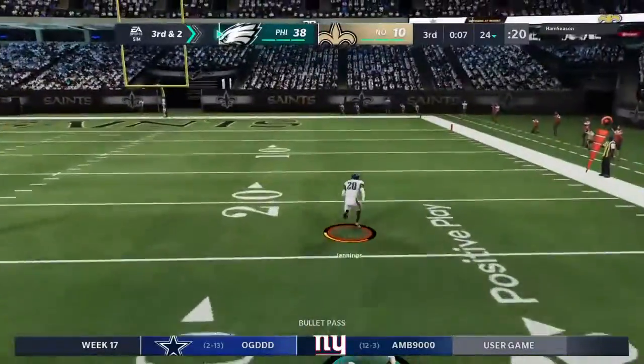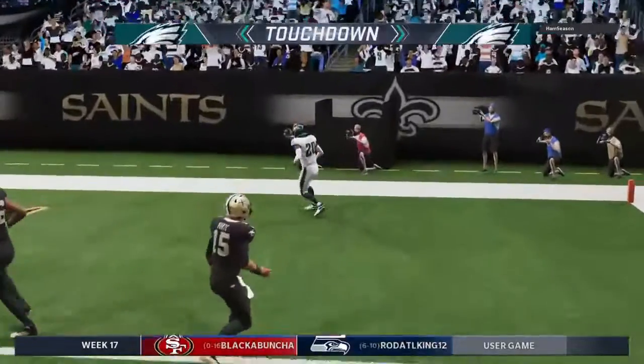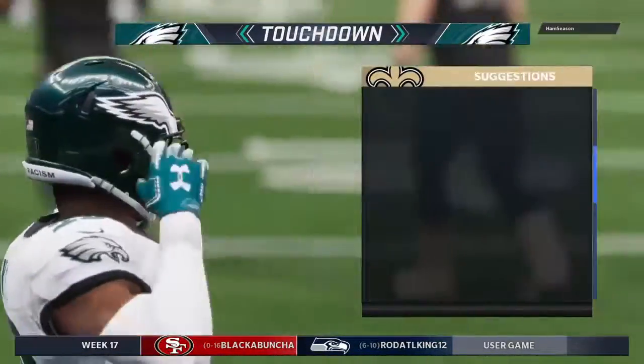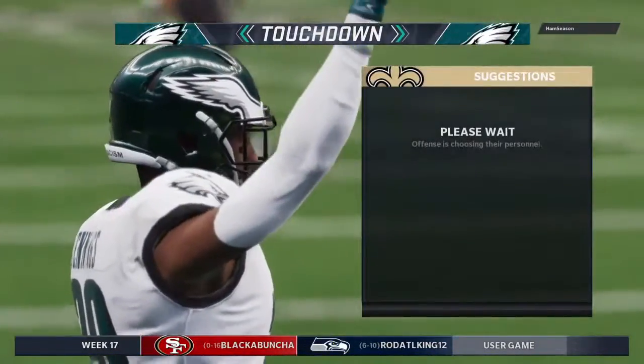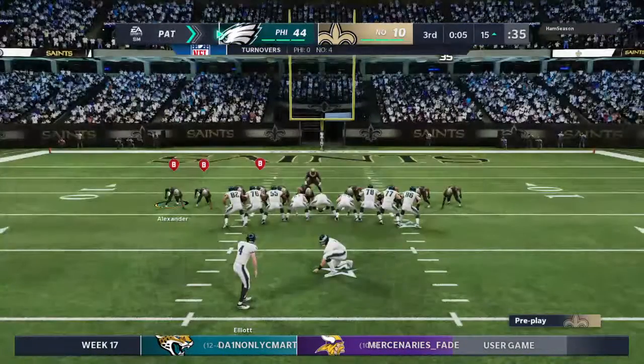And now here's another interception. Picked off near the 26. And he takes this one back into the end zone. And the Eagles defense gets a pick-6 TD. Jake Elliott on for the point after.